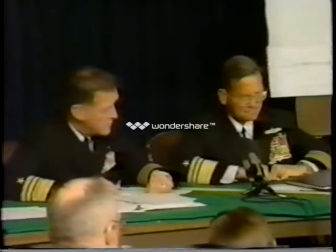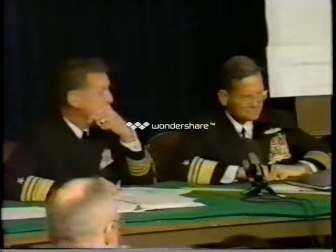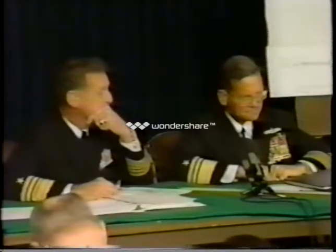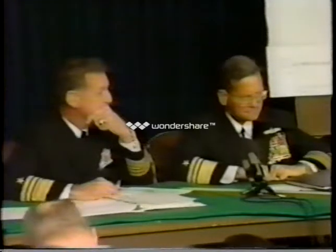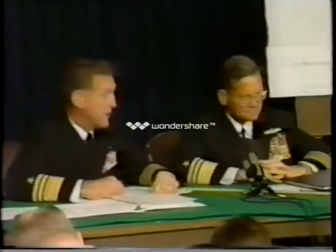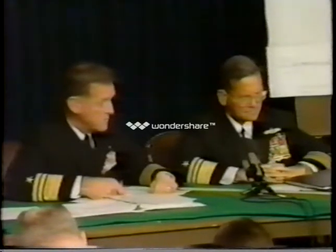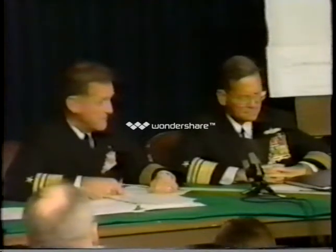Once it's determined what sort of repairs have to be done, will there be makeshift repairs, as were done on the Stark, and have it towed home, or will you attempt to do the total job in Dubai? We don't know. We have to size the problem to understand. Are the kind of facilities available there to do the kind of repair work that will be needed? Well, I suspect that they are. They're also available in the U.S., too.